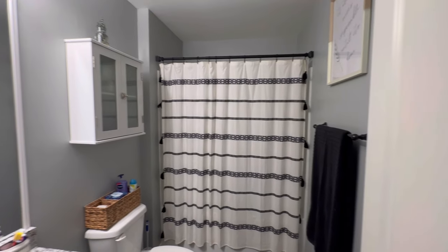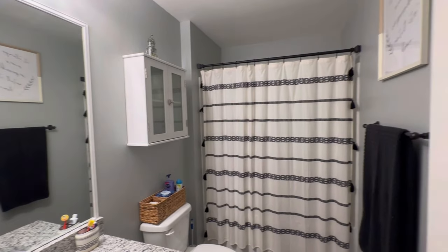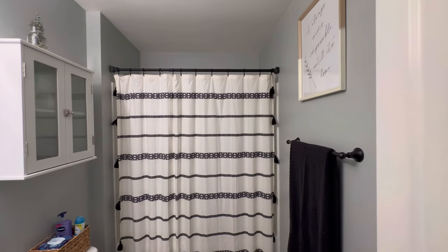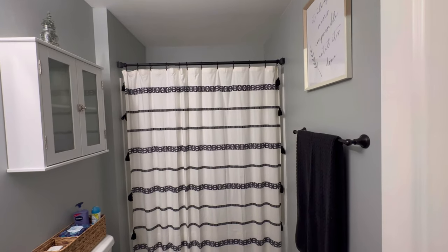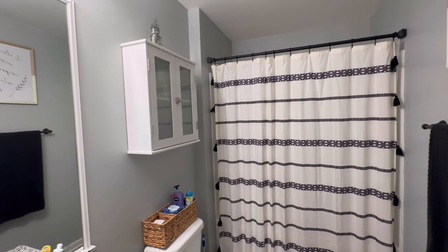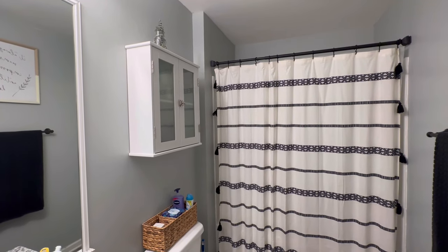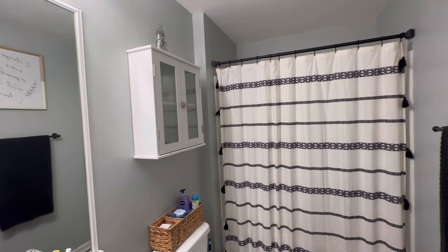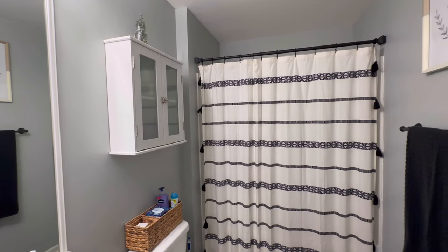This is the final reveal. It looks amazing. So it turned out very, very nice. I guess the only thing that I didn't expect to happen was the cabinet. I actually want floating shelves, but it's okay. It actually works really, really well, and it serves a really good purpose. So I am happy with it so far.